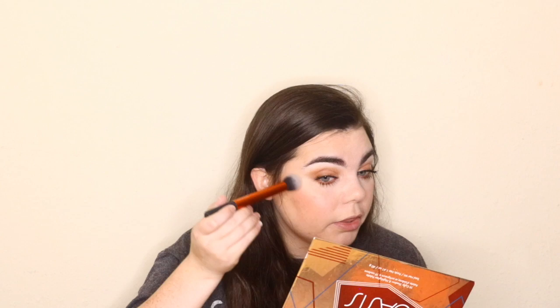Okay, next, favorite part is highlight. I got this highlight from ColourPop. They were having a sale. I need to get a Z palette for this, but it's called Dreamscape, and it is the most beautiful highlighter ever, and it's so perfect for fair skin. Tap the excess off, and I put this right on the top of my cheekbone. I start out with a little, and then I work my way up, because this stuff is pigmented.